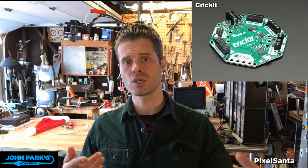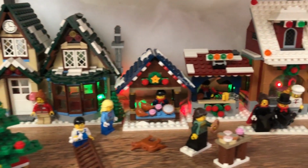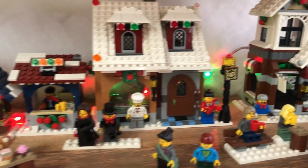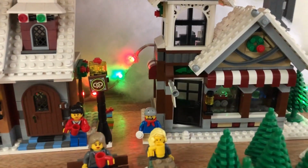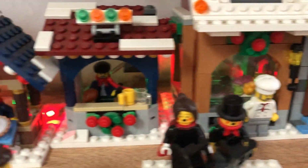This will allow you to use power plugged in from the wall outlet into the Cricut, and it's going to manage a heavier current load than you can get just off the microcontroller itself. So here you can take a look. There's a little movie I made of our Lego Christmas village that we've been building up over the years. And I decided to put a little strand of red and green NeoPixels kind of behind it to just add a little bit of glow.